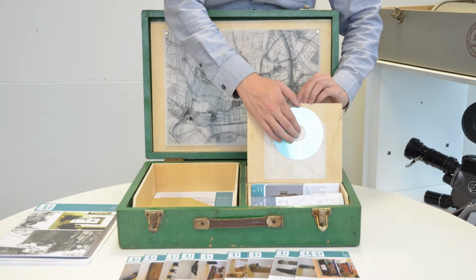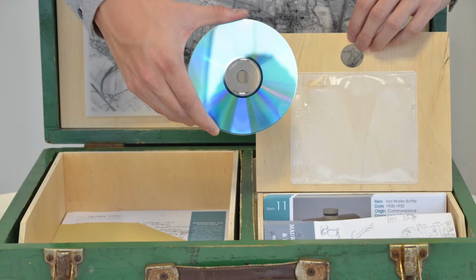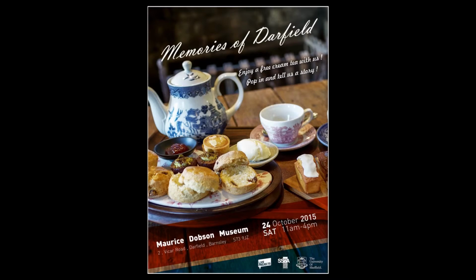And finally a CD containing a tour of the museum and a video archive of local memories. We recorded these during an event that we organised at the museum. You will now see some footage from that CD.